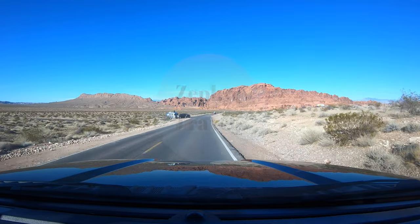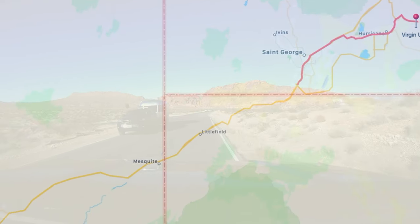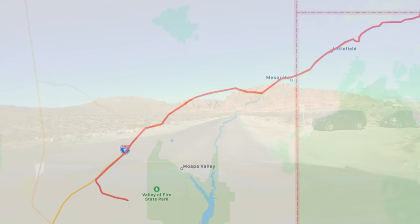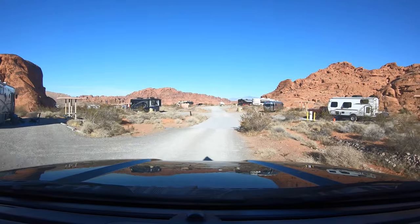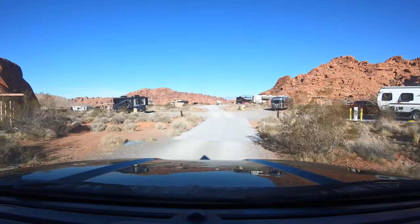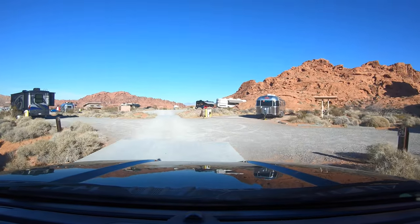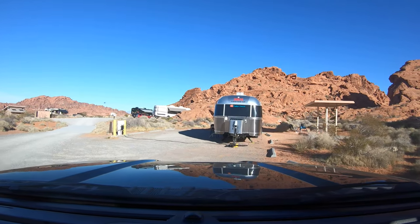This week, we left Virgin, Utah, where we've been staying for the last 2 months, and we're heading to a new state, Nevada, where we're going to go to Valley of Fire State Park and stay there for a few days. We've never been here, but a lot of people have talked about it and told us good things, so we thought we'd give it a try once we get back on the road. Yep. So, come along on our adventure.